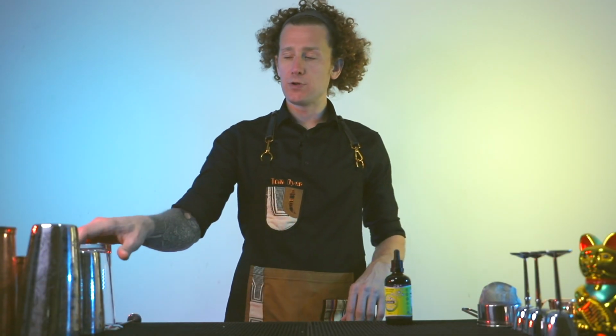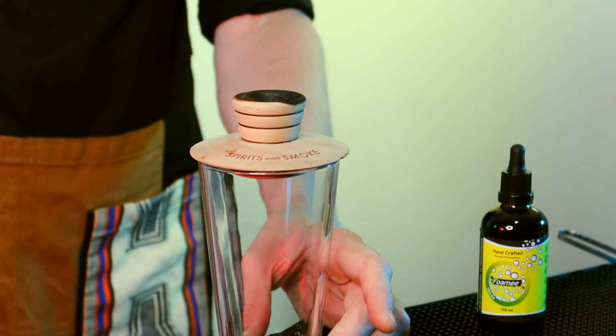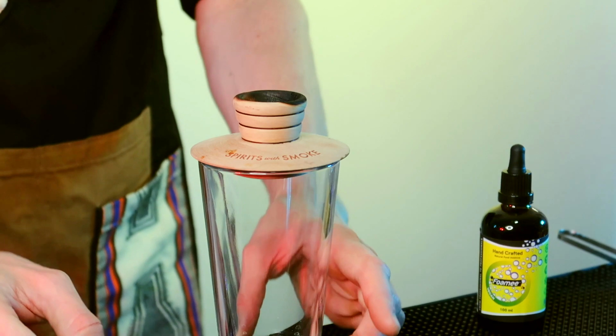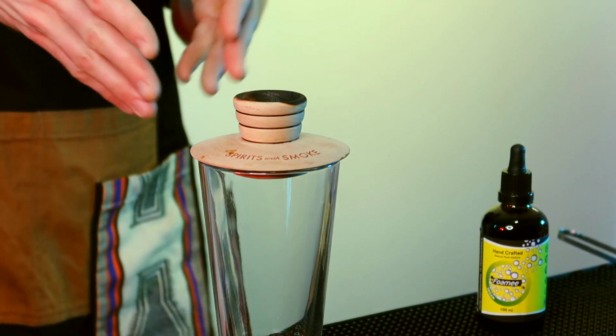To add a little bit more smoke to my cocktail, I am gonna be using this fantastic contraption right here. This is called Spirits with Smoke, and essentially, you can burn wood chips to add a smoky flavor to your cocktail. But you'll see more about that in just a little while.